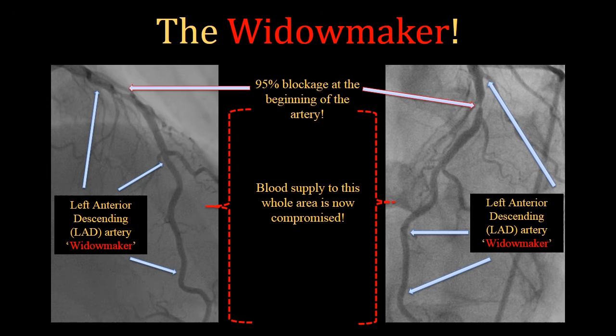This is an angiogram of a patient with a Widowmaker blockage. These are two views of the LAD in the same patient, and they demonstrate a 95% blockage at the beginning of the artery. The good news is that if done in time, we can treat these blockages to fairly good effect with the use of minimally invasive techniques such as stent placement.